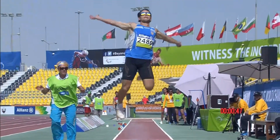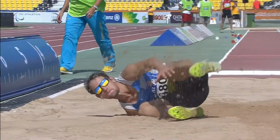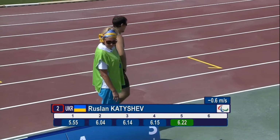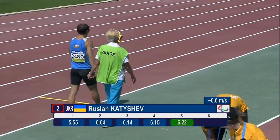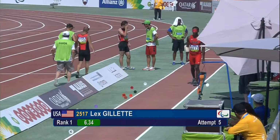Lovely rhythm, lovely coordination, and working in tandem with the guide. Straight down the middle of the runway and straight down the middle of the pit. There's your answer, 6:22 into 2nd place and back where he was before, in his silver medal position. Ruslan Katishev in 2nd position, and Costa de Oliveira moves down to 3rd.